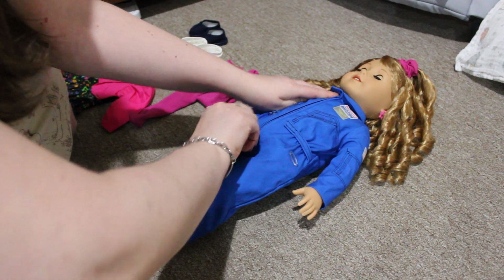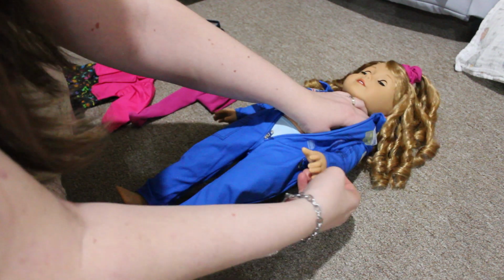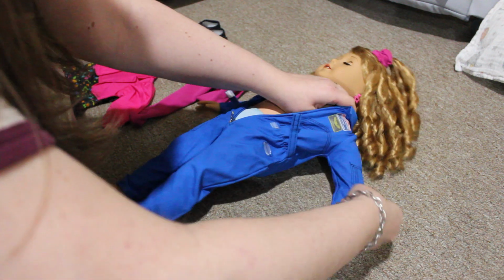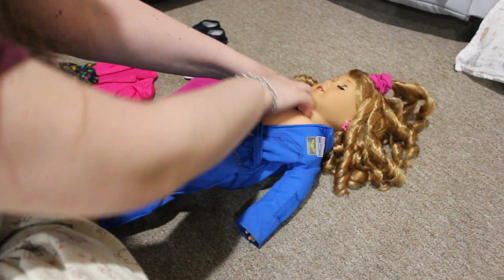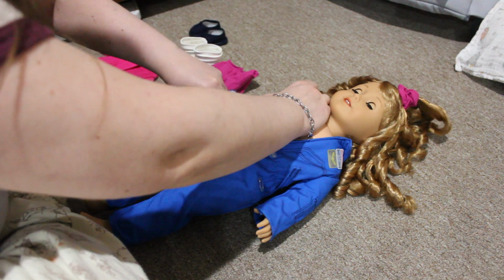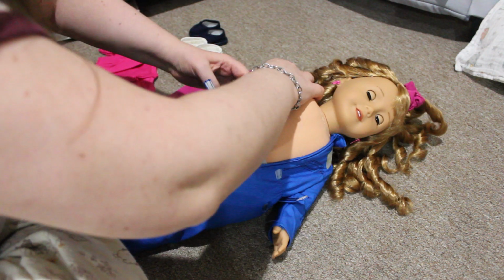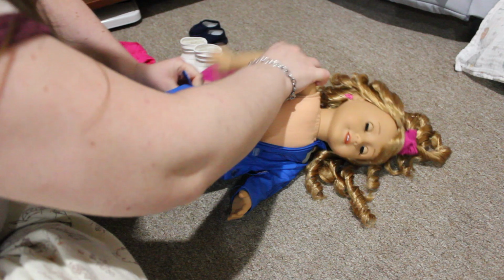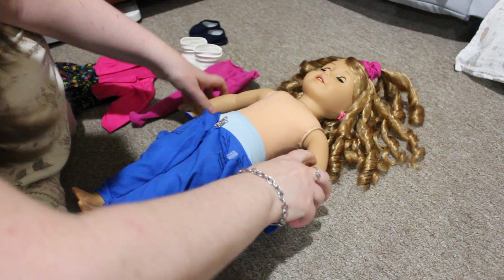But anyways, I'm going to unzip this and take it off. Actually, I'm going to try taking it off with the Velcro undone and see if it makes a difference, because I think I did have a little trouble pulling it up. It's a really tight jumpsuit, to be honest. I had a really hard time getting it on, and I'm probably going to have a hard time getting it off as well, because it doesn't have a lot of give to the fabric. Just getting her arms out of the armholes is, holy smokes. Okay, so here we go.